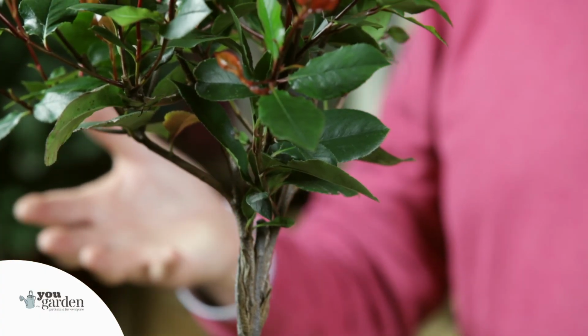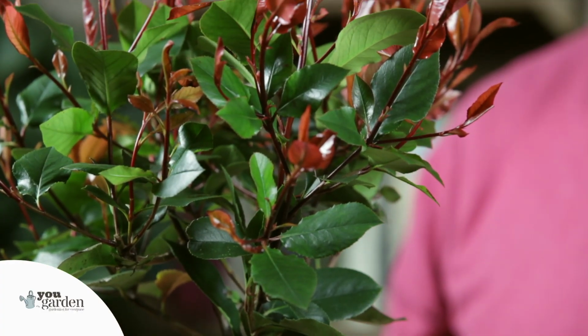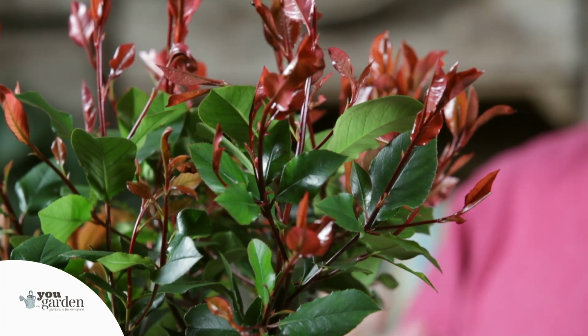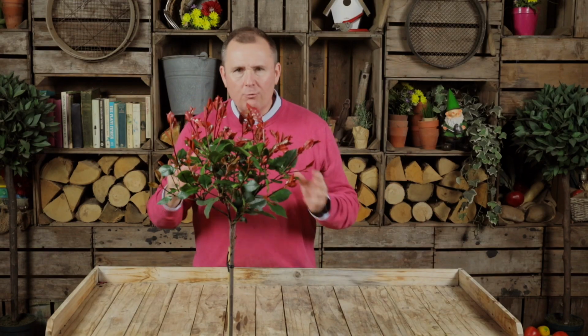So it's easy to care for. It's got year-round interest. It's bulletproof in terms of winter hardiness. And what I love about it is it really does get the spring season off to the best of starts with these lovely, fresh red tips. Hence the name Photinia red robin.